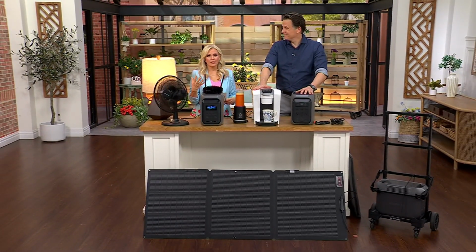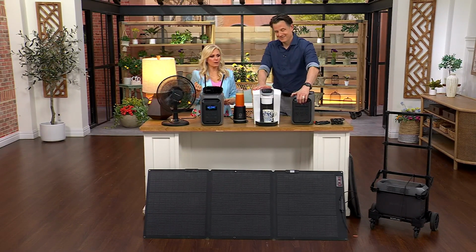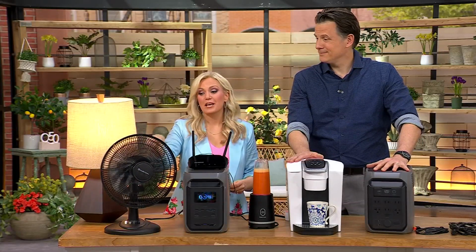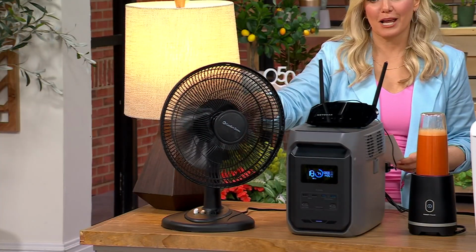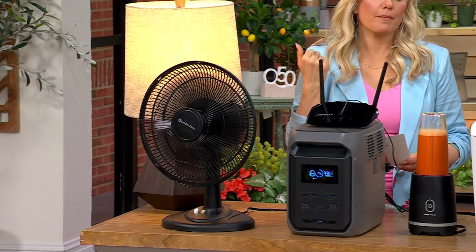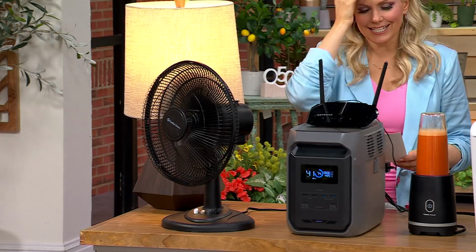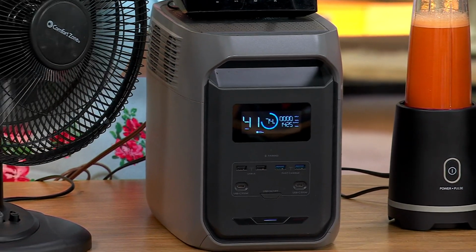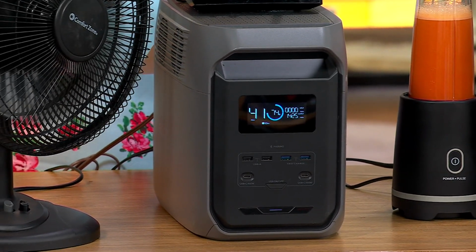Well, this is for when the power goes out, and it's not if, but when. You need to plug in your Wi-Fi router so you can look on TV or on your phone and see what's happening. You need to be able to charge things. You probably need some light, so you need a lamp. It's probably going to be hot in the summertime, so you need a fan. You might want a cocktail just to get through it all, or a cup of coffee. In fact, 99% of the items in your home plug right into this power station, and this is the number one brand in the US.